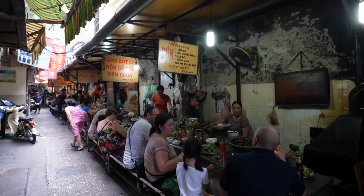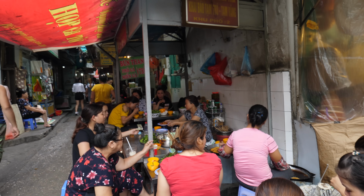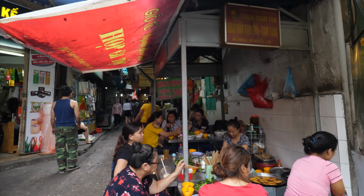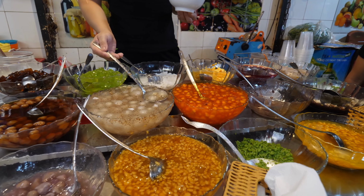Next up, for our final snack before our huge dinner feast, we made our way to another alleyway market packed with different foods to try and found one of the most unique and delicious Vietnamese street food desserts.